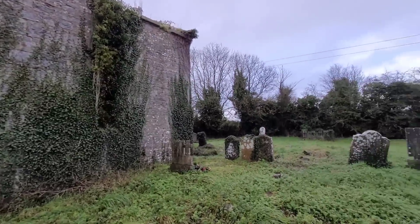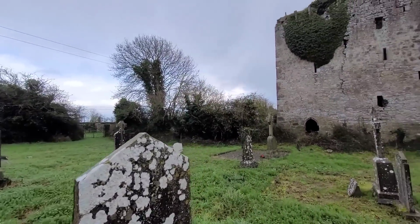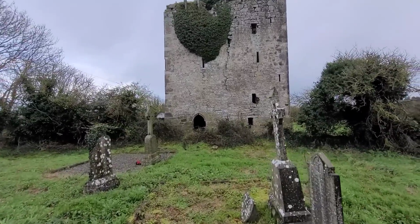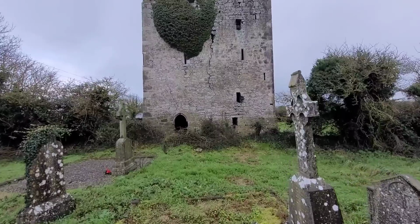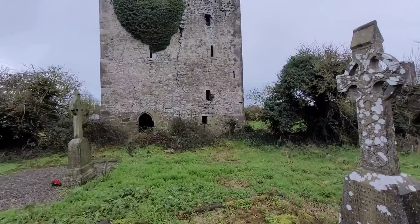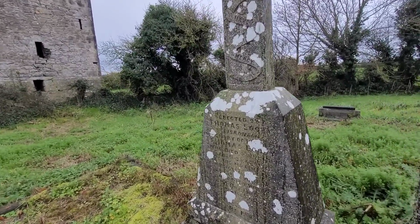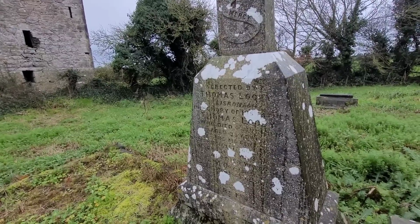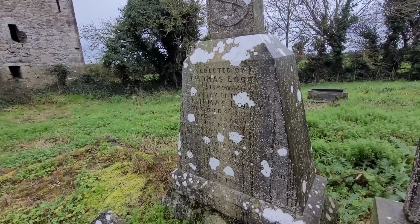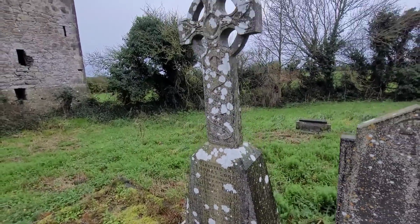We'll read a couple of the headstones just to get an idea on age. It was built, as I said, in 1831. It's become abandoned. They take the roof off then for, I presume, tax purposes. We have a lovely cross here, erected by Thomas Luby, in memory of his father Thomas. 1918 there, age 93, great age. His mother is also there as well.